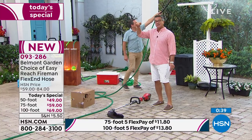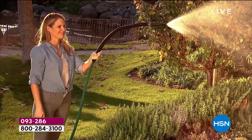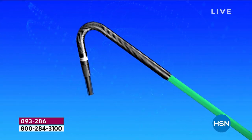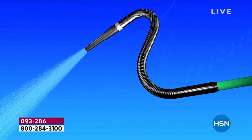And having the articulating top to me is everything. Because now I can do things with the hose that I normally would never be able to, I wouldn't even think to use the hose for. Exactly, and the key thing is, watch this, this is the easy grip end on it. This flexible technology on the last 2 feet will hold its position wherever you want.